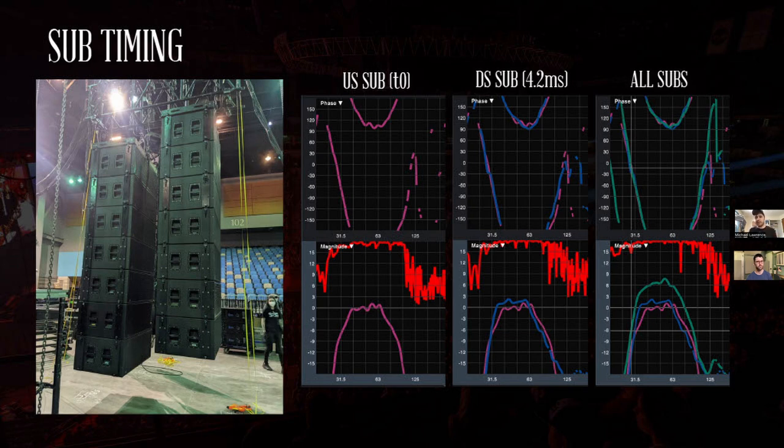We're going to mute the upstage hang and we're going to turn on the downstage hang. And it's going to show up higher in magnitude, as you can see on the bottom there, because it's closer to our mic. And it also will show up with a different phase response because it has not been delayed yet. It's closer to us. So we add the delay until those phase traces overlay. And you can see that they're nice and overlaid. Yep. That took about 4.2 milliseconds to do that.